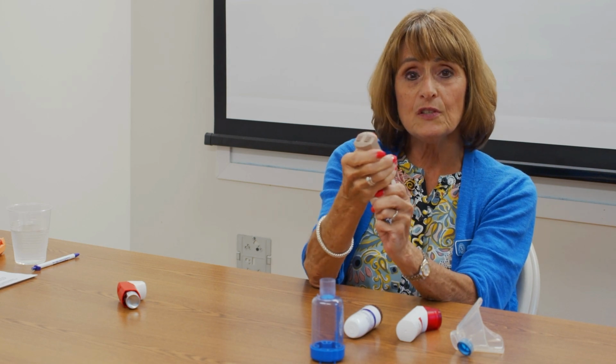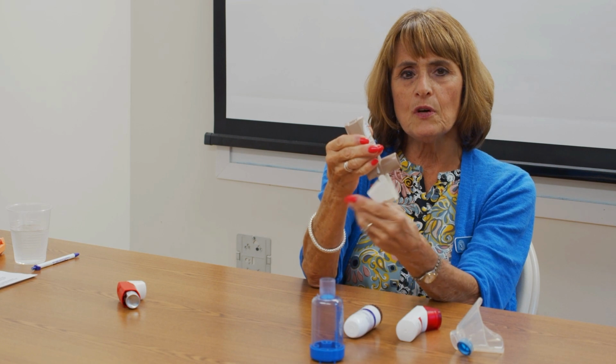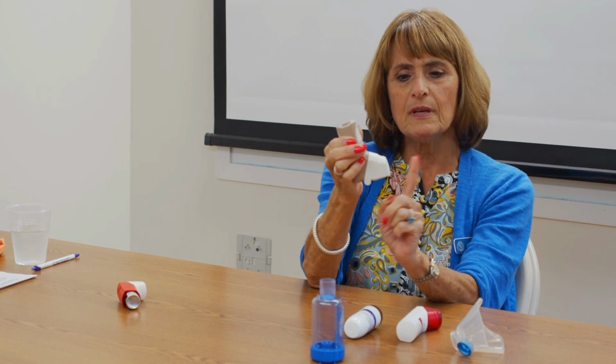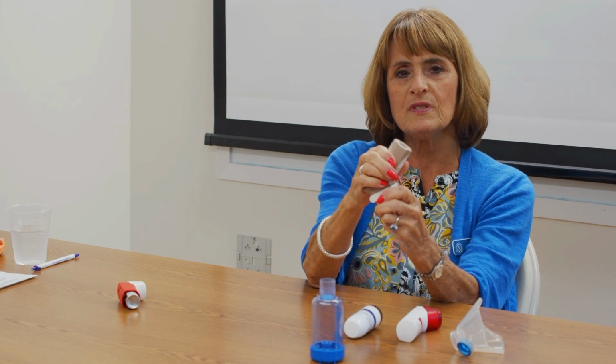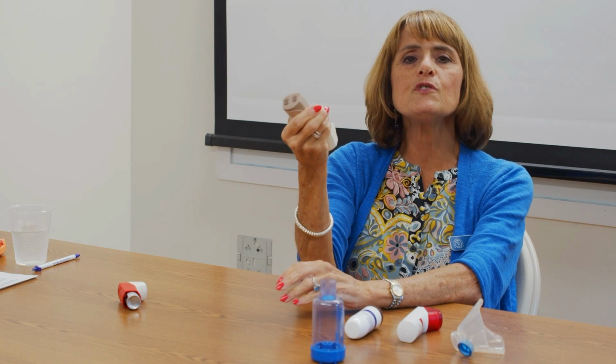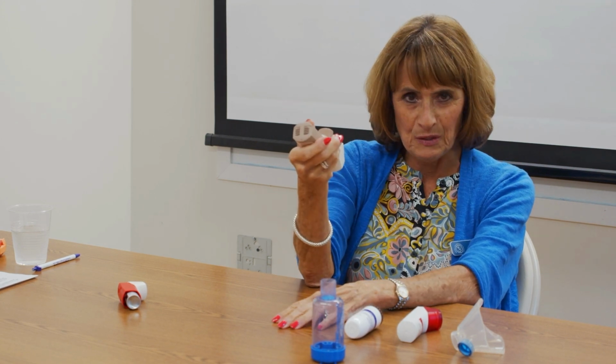So it's really easy to use. The important thing to remember though is between doses you have to close the cap before the second dose, because opening and closing the cap loads the next dose. So what you're gonna do, and you should always try to take a deep breath in and out before putting the inhaler in your mouth.